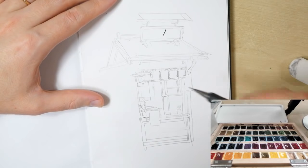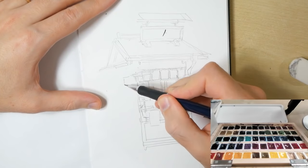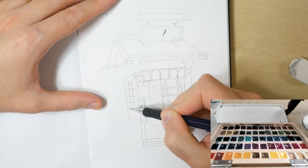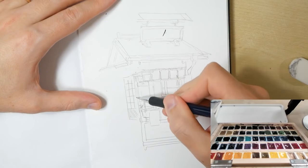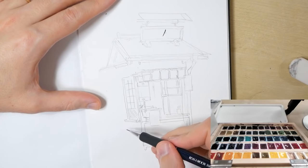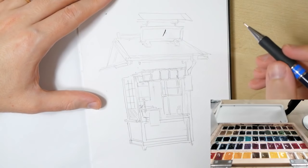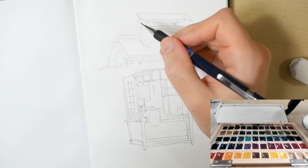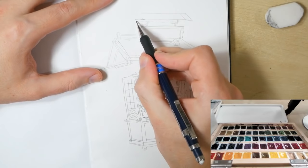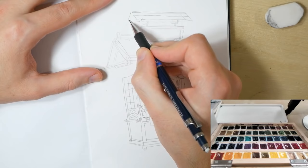Yeah, I'm going to color this if nothing happens on the way. 1, 2, 3, 4. I don't have this part here on the photo, so we'll just have to extrapolate how it could look. There's a small roof here, and let's say it ends like this.